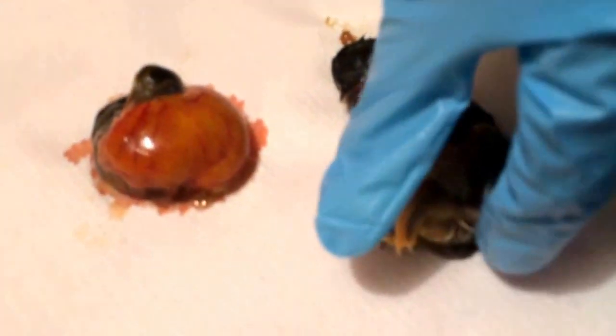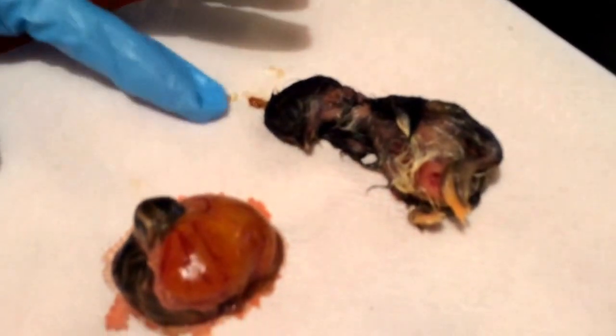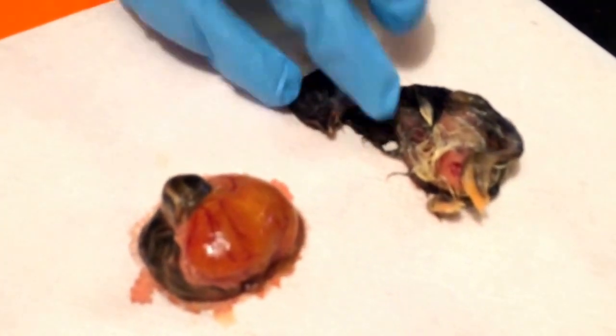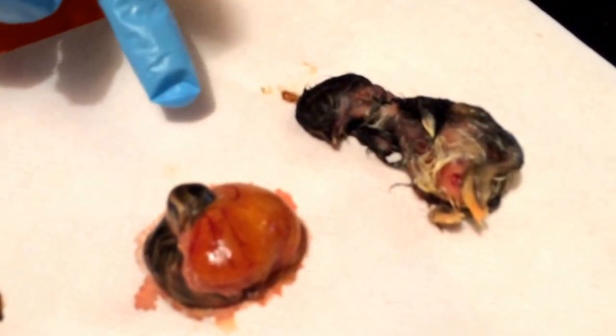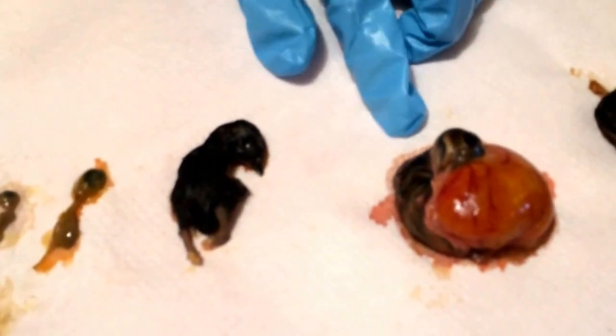All right, as you can see, the yolk went back into its body. And we could tell it was at 21 because of the yolk, and it went back into its body. And this guy right here, as Lucas said, it's 19.